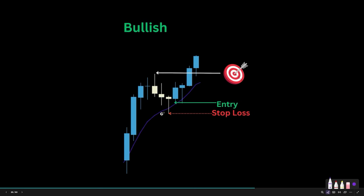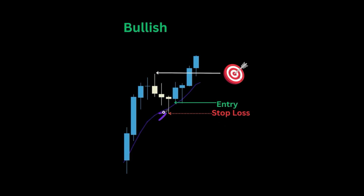Next, you're going to wait for it to come down and tap the ADMA. You see how it tapped the ADMA? Comes down, you take your starters, and then you add your full size here because now you have confirmation of the flag break. So where's your stop loss? Your stop loss is going to be the low of the previous 10-minute candle. And where's your target going to be? Very simply, your target is going to be new high of day.